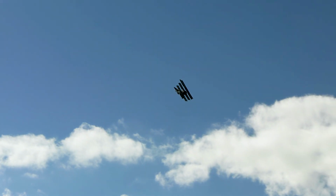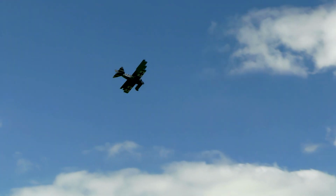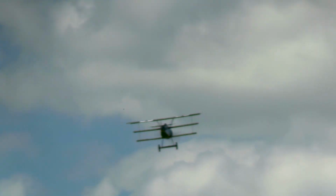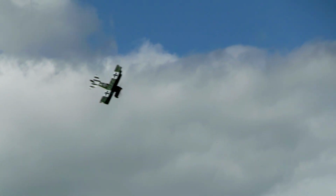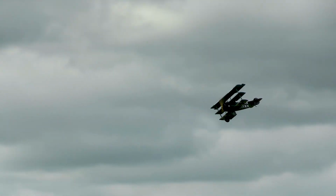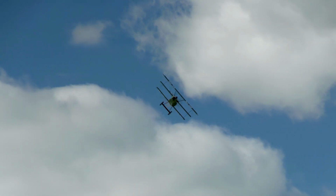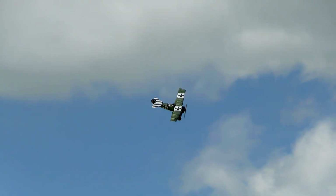But you can see now the way these are tightly turning, the entire display being kept right in front of us. The Dr.I, of course, was famously flown by the Red Baron, von Richthofen, the highest scoring German ace. He scored 80 kills, and was actually shot down in the Dr.I. Interestingly enough, when the D7 came along, most of his squadron switched to the D7, they preferred it. But for whatever reason, Richthofen stayed with the Dr.I right to the end of his career.